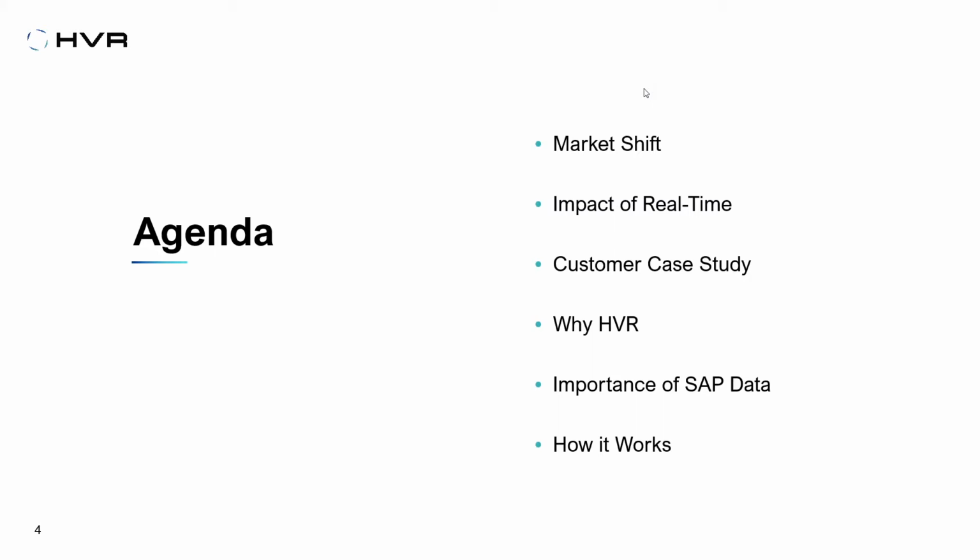Of course, these sorts of principles are always more meaningful when you have a real life example. So I'm going to talk about what one of our customers did to solve particular problems they were having using HVR to get that data into Azure in real time. And then we'll focus a little bit more about HVR specifically. Why HVR? How is it that the technology works? And we'll spend some time focusing on that SAP data as well.